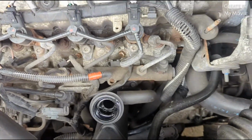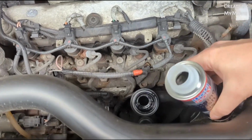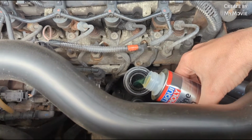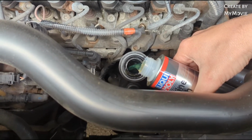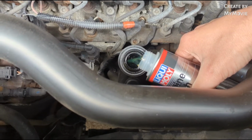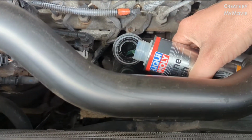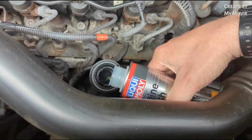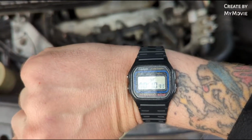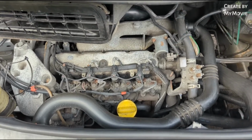I'm just going to put the engine flush in as a good measure, because I'm doing the oil change, just in case any deposits or any crap's made its way into the oil. Right, so now that's in there, we allow 5 to 10 minutes idling, and then you can do the oil change.